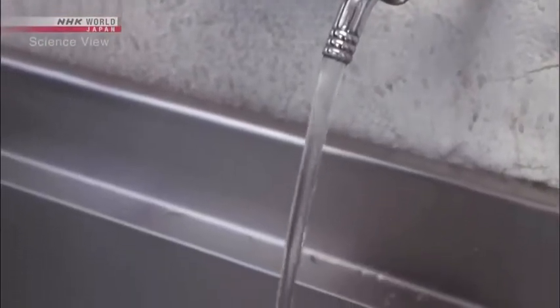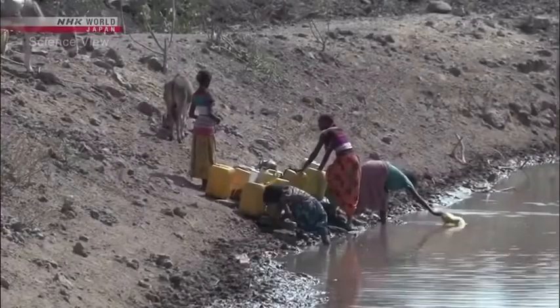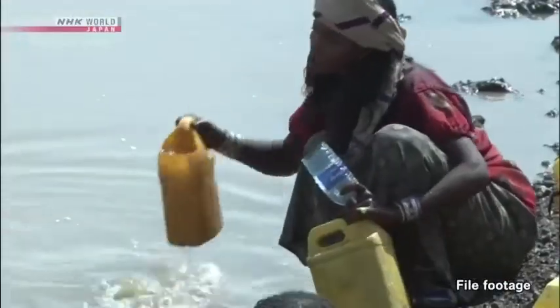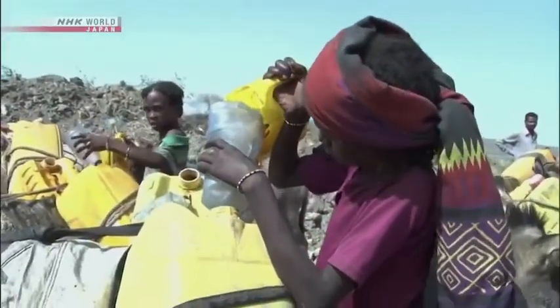Water is indispensable to our lives. In Japan, you can have safe and clean water from the tap with just a twist. But around the world, there are still many people without access to this kind of water. Today's Takumi has developed a filtration device that could help these people in need.